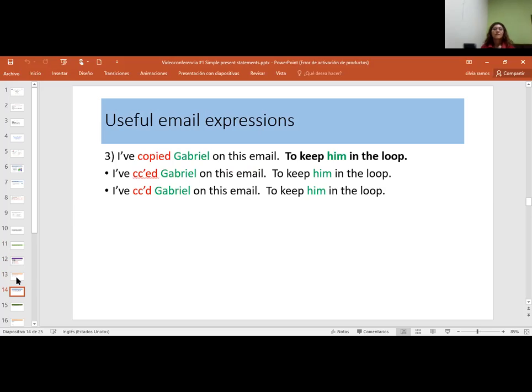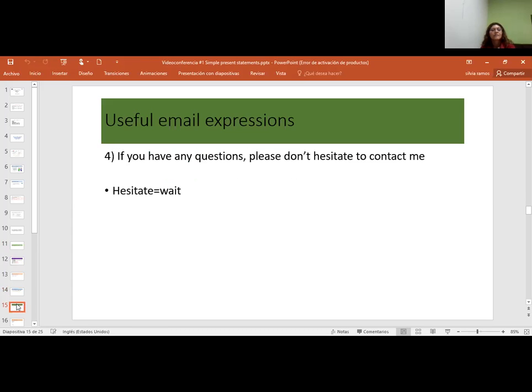Este es cuando nosotros copiamos a alguien en el correo. Yo, por ejemplo, cuando envío un correo, copio a alguien más para que esa persona también esté enterada. Por ejemplo, si usted es jefa y quiere que su asistente haga algo, pero también quiere que alguien más se dé cuenta, va a utilizar eso. I have copied Gabriel on this email to keep him in the loop. To keep him in the loop significa para que esté pendiente o atento a lo que está pasando con ese correo que viene de enviar. Ahora, cuando decimos copied, CC'd y CC'd significa lo mismo. Copiar.